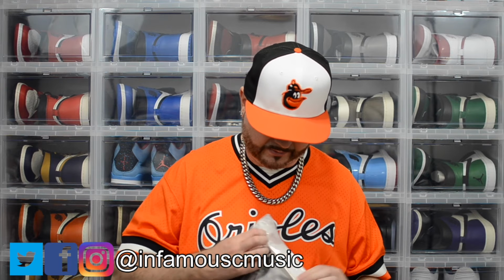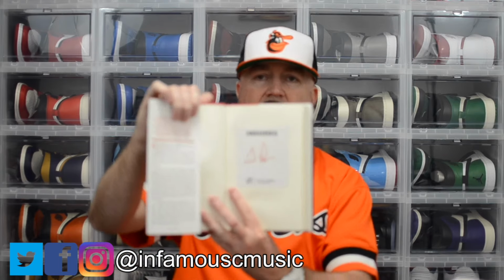Let's see what color this other one's signed in. Ah, dope. This one's signed in red. Certificate of authenticity for that one. So that one's signed in red instead of the green like the first one. So if I was to get rid of one, I'd probably get rid of the one signed in green, but I'm probably going to give it to a buddy. So, got two copies of those for $32 combined. So, can't beat it. Two Scottie Pippen autographs.